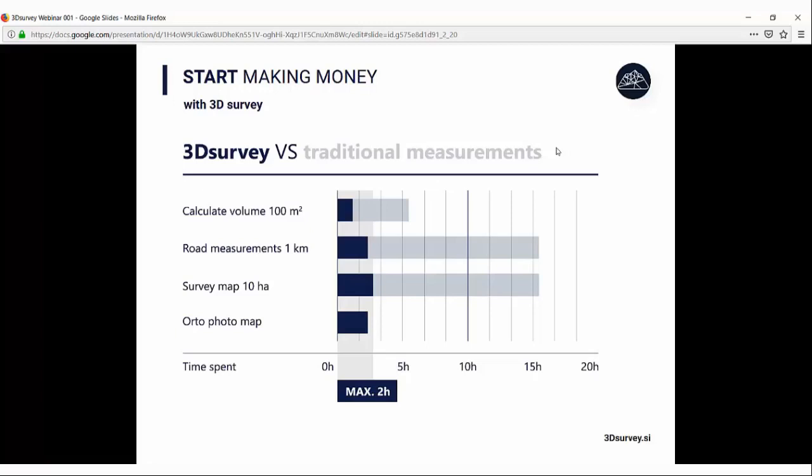So it's just not possible to measure the same terrain with traditional technology with just 200 or 300 points, compared with 3D surveying technology where you have every detail there, and you can later on in the office inspect anytime any data you would like to get.